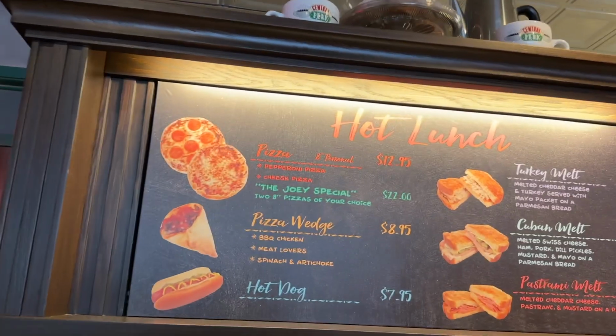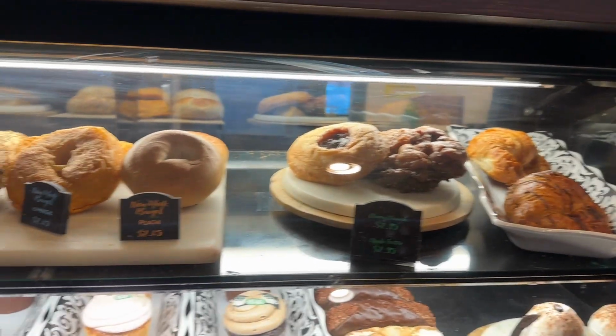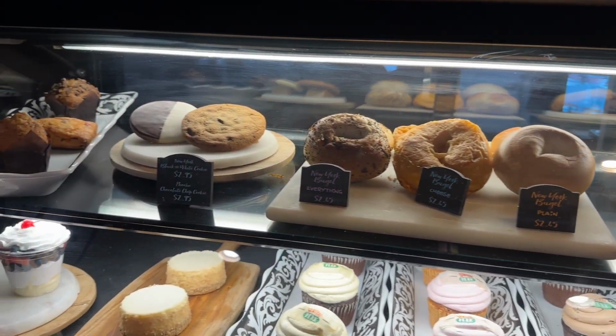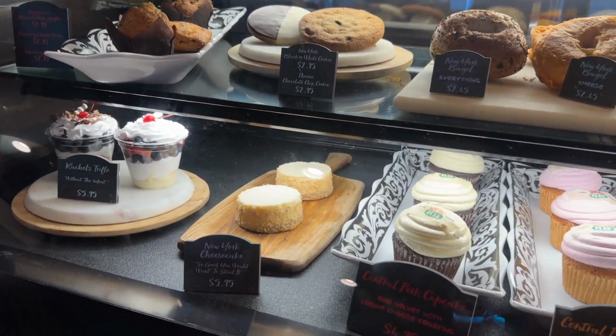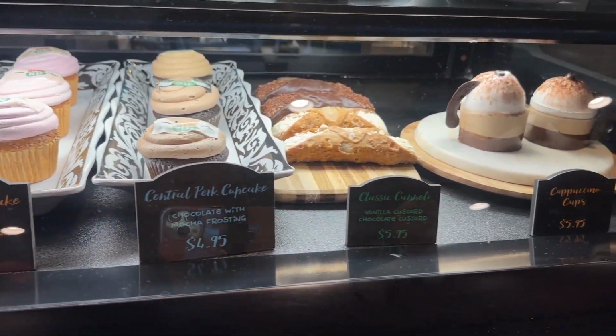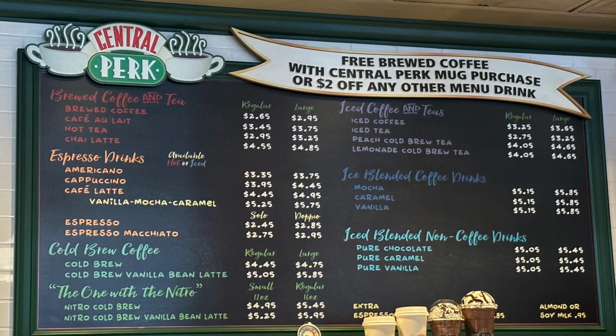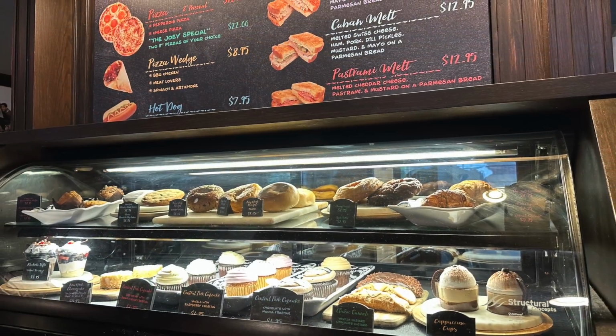They had some hot lunch like pizza and melts. They had some desserts and pastries named after them. Yes, they had the Phoebe Nutella cookie, which we did not get, but I was really excited about. And I was like, yes, I was glad they did it. And here are some of the other drink choices that you have and some of the pastries that you have.